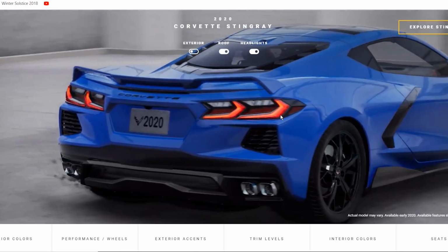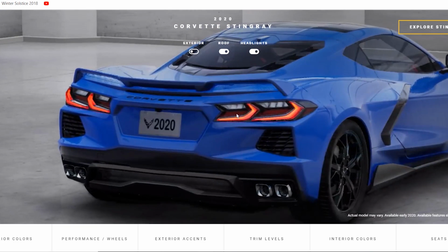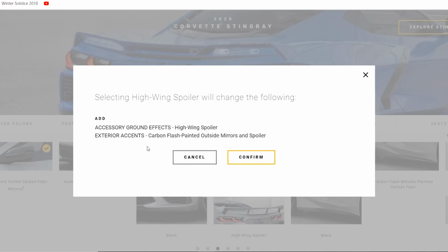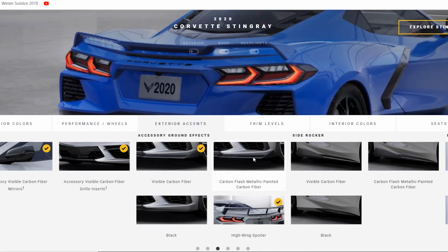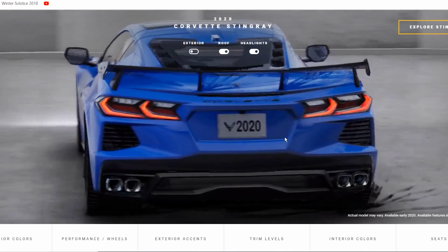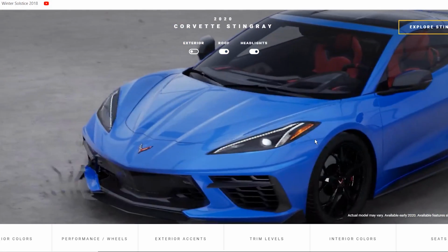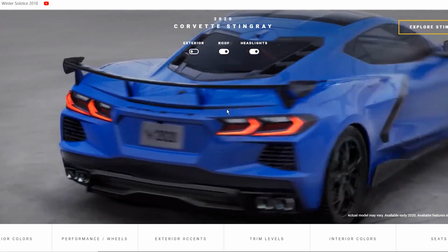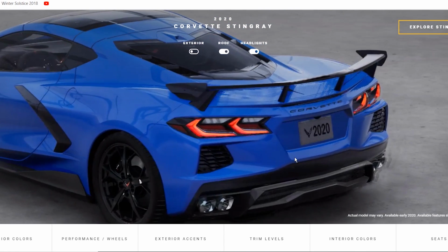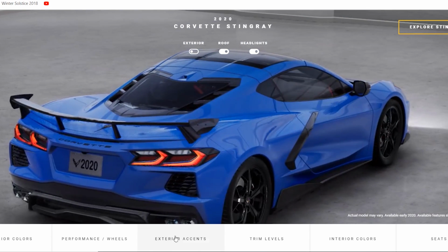You guys already know, if you watch any of my videos, this spoiler has to go. I mean, it's just not what I'm looking for. So this is a must. See, it makes us change that. That's fine. There we go. I know it's a little crazy. It's not like a Viper ACR crazy wing, but that's a high wing. I mean, that's not a spoiler. That is a wing for sure. But it looks pretty cool, and it definitely adds to the presence of the rear of the car, which I am totally okay with. I like it. This is looking good.